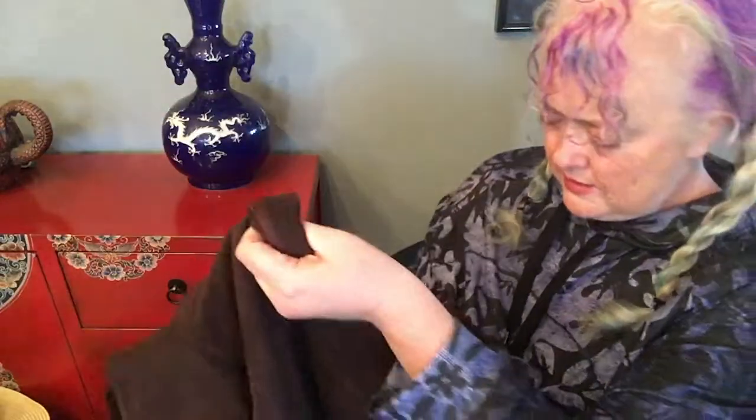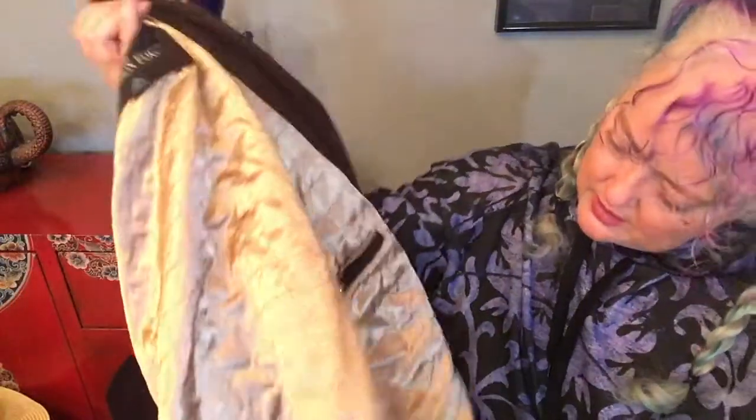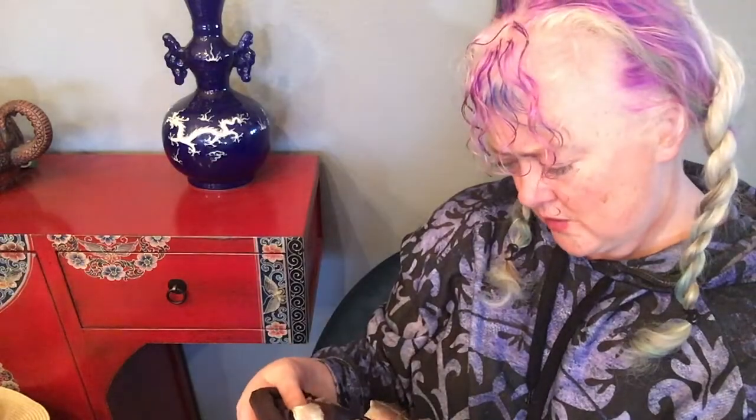This is, ooh, a London Fog, size small petite. Just a really nice ultra suede jacket. It has an interior pocket, gold lining, sassy. Let's see, where are you? Poly, of course. Where were you made? Sri Lanka. Do they still make stuff in Sri Lanka? Anyway, it's not vintage. Or if it is, it's barely vintage. But it's just a really nice coat.